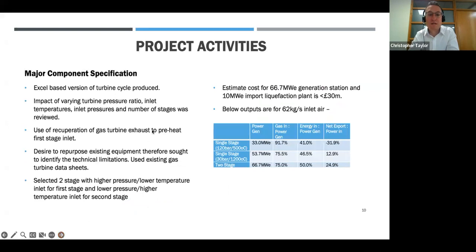So in terms of the major equipment specification, when we were looking at the turbine cycle, we produced an Excel version of the turbine cycle, and we looked at varying the pressure ratios, inlet temperatures, inlet pressures, and the number of stages to see what the optimum use is. And we found we used recuperation of the gas turbine exhaust to preheat the cold air coming from the liquid air, the cryogenic air storage, going into the turbine.